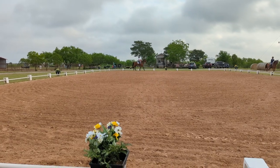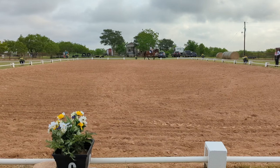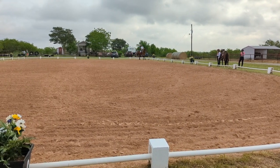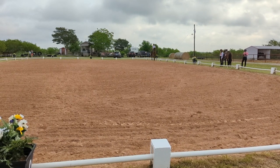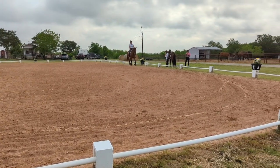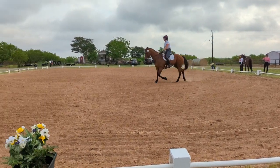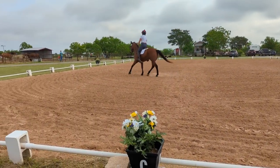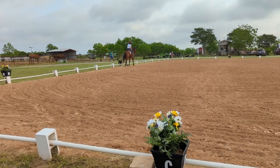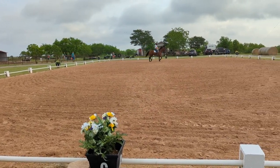Between F and A, developed to medium walk, bracing, 6. Between K and E, working trot. At K, working trot, and at E, 20-meter circle. And here we got a 5.5, our worst mark. Needs better right bend and tight back. Yeah, cannot disagree.